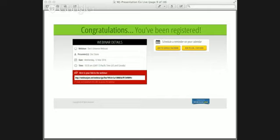Okay, when your attendees register, this is the screen that they're going to see. Now they can schedule a reminder. This is Outlook, Google Calendar, it works for the most part. I don't think there's anything wrong with these buttons. If they're not working for people, it's more than likely on their end. It's just the nature of the beast. Not everybody is all that tech savvy, so if it's not working for somebody, they'll have to put it on the calendar themselves manually.